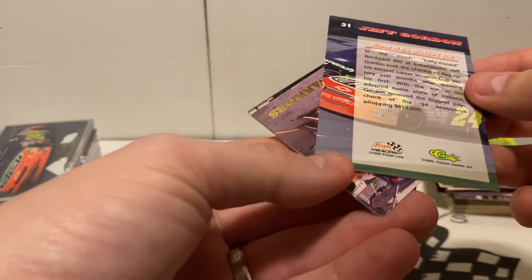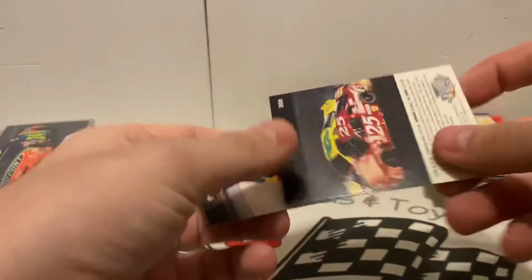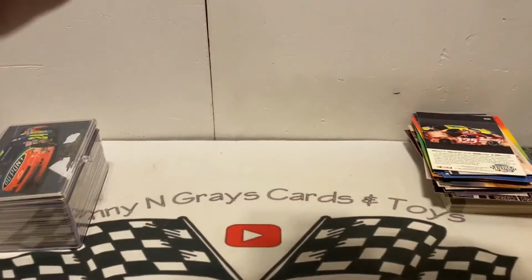From Finish Line Classics 95. Trying to do this as quickly as possible. I know you guys don't want to be here all day. There's that one. Then we got a 96 Fleer Ultra. Winston Select. That's card 200. Then we got this Upper Deck from 96 as well. Alright, then we go into the second batch.